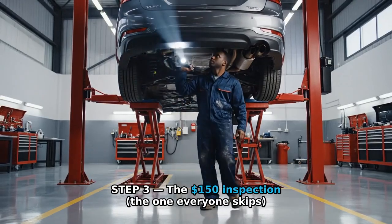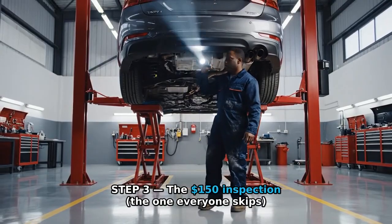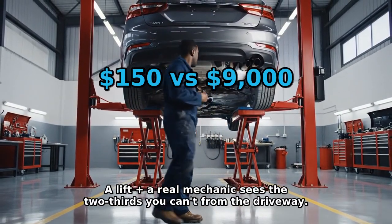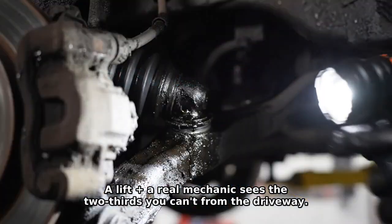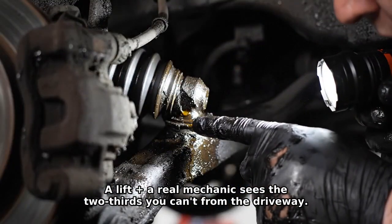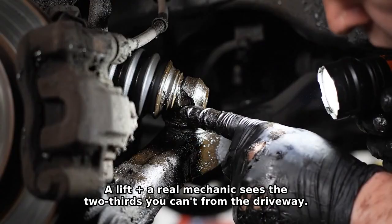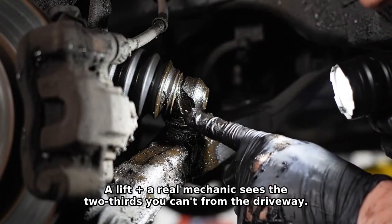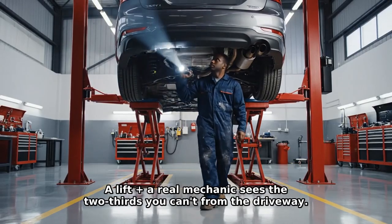Only one of those has never once let anybody down. Step 3. And this is the one everybody skips because it feels a little awkward. The pre-purchase inspection. $150 to put the car on a lift and let a real mechanic look at the 2/3 of it you physically cannot see from the driveway. That's where the expensive lies live.